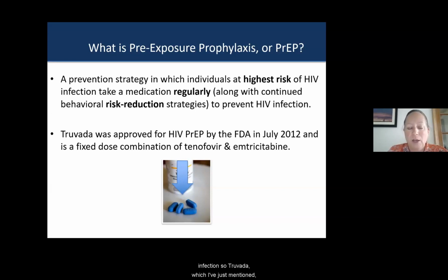So Truvada, which I've just mentioned is a component of PEP, was approved for HIV PrEP by the FDA in July 2012, and is a fixed dose combination of tenofovir and emtricitabine.